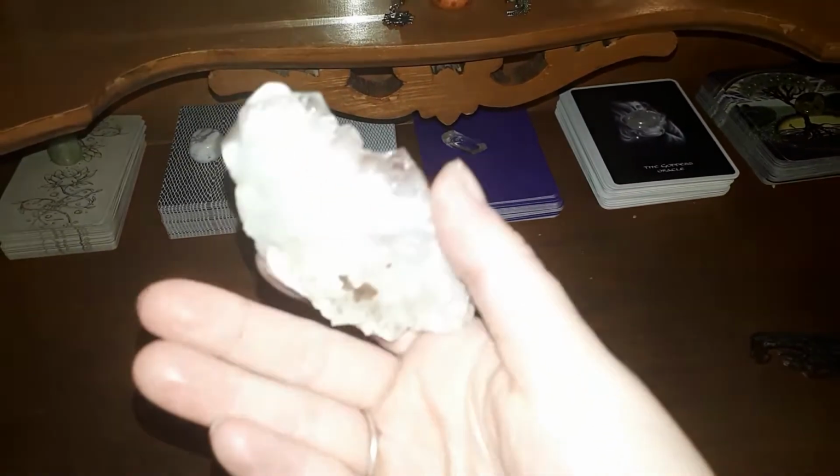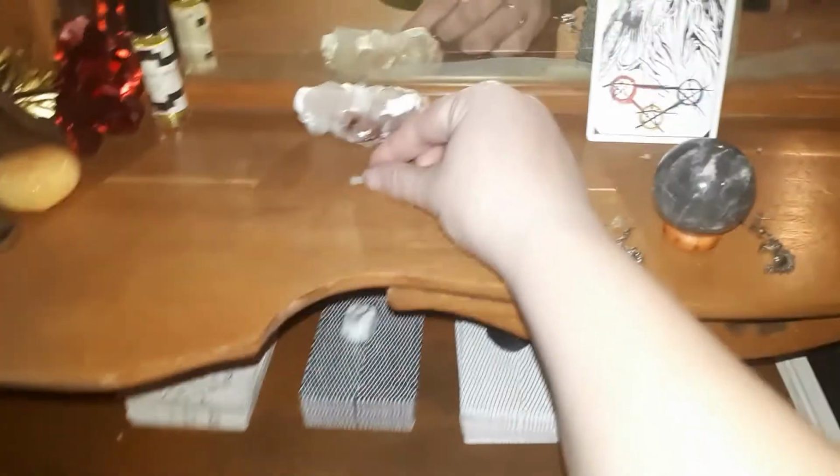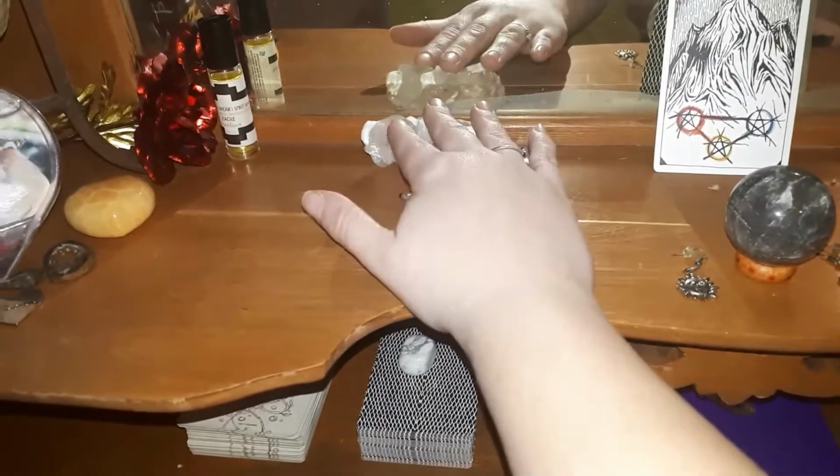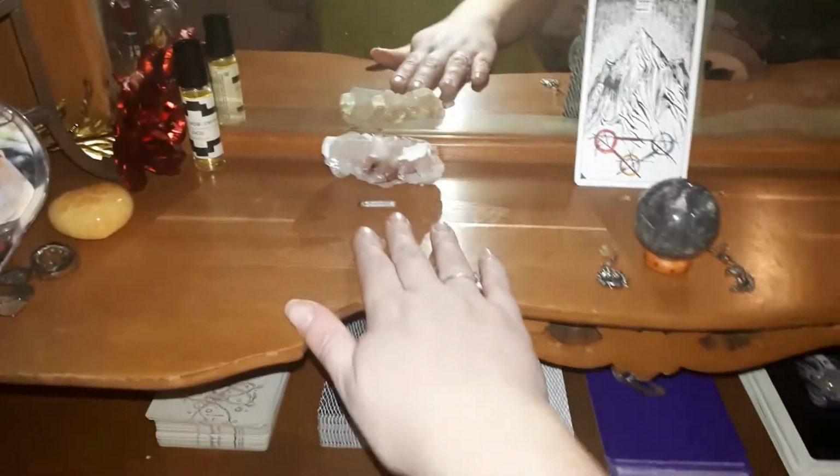I have this stone. I do not remember what this hunk is called, but I love her. She's just gorgeous. So she sits here. And this little piece was actually inside a sacred space candle I bought a couple years ago, and I finished it. So now I have this beautiful little clear quartz shard full of the intention of sacred space. It feels very powerful.